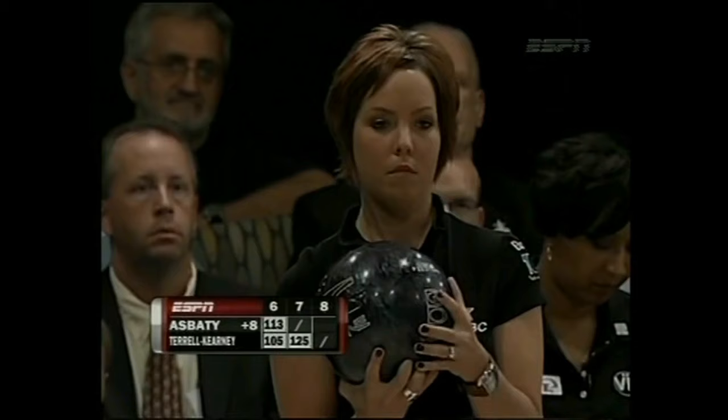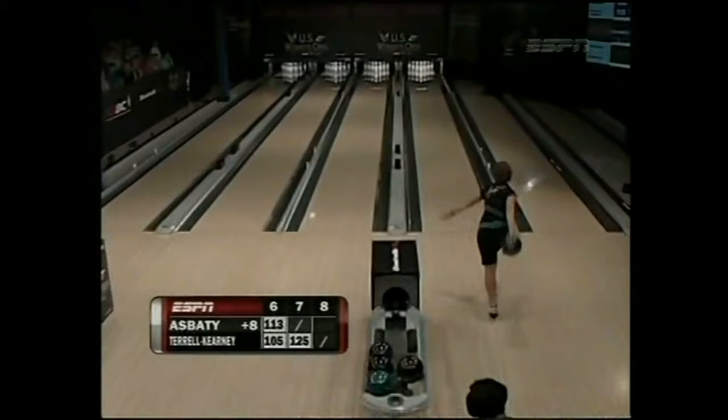Asbaty up on the right-hand lane, spare up. She left the 2-4-5-8 last time, Bo, so she'll have to make an adjustment. Is she going to move further right and go straighter? Looks good. No, it looks great. Husband approves of that one. That's the way my wife bowls.